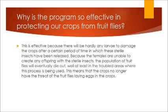Because the females are unable to create any offspring with the sterile insects, the population of fruit flies will eventually die out, at least in the troubled areas where this process is being used. This means that the crops no longer have the threat of the fruit flies laying eggs in the crops.